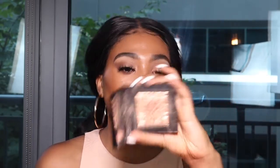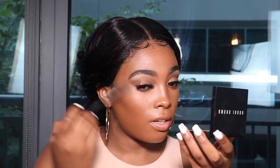So now we're going to just go in. You don't have to do this. This step is optional. Taking the Bobbi Brown Bronze Glow Highlighter. I've had this for years, and it's broken, and it's still going strong. I'm just going to add a little bit of that on top of here.